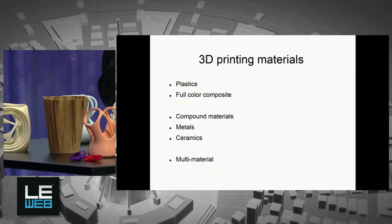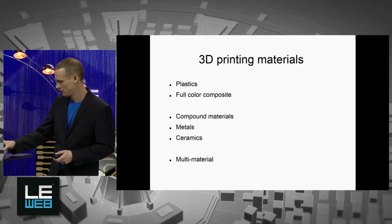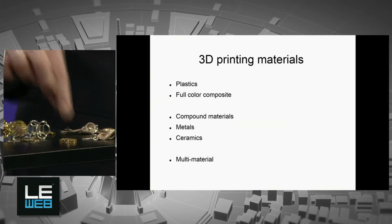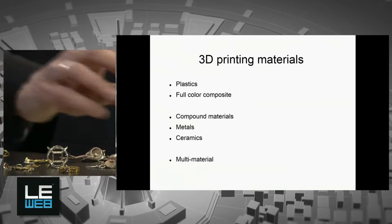And then even better, we can also print in metals. I have several samples of 3D printed stainless steel here. I have gold, I have silver. And yeah, it's just amazing stuff.